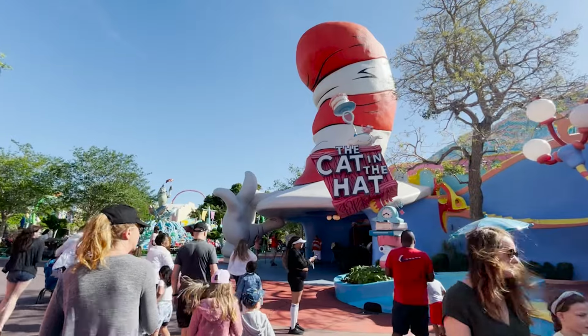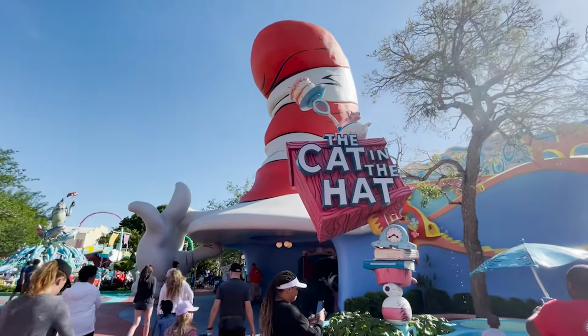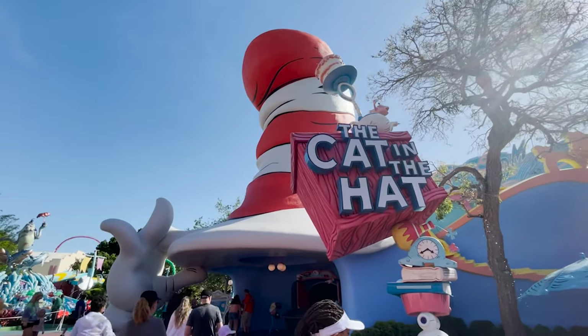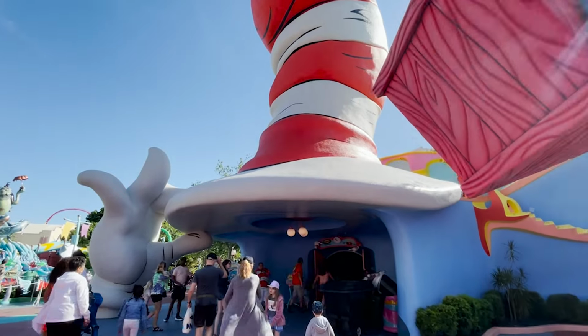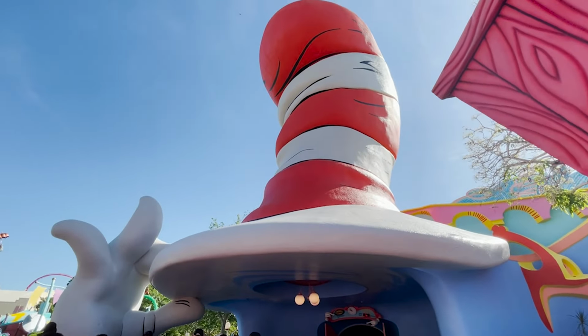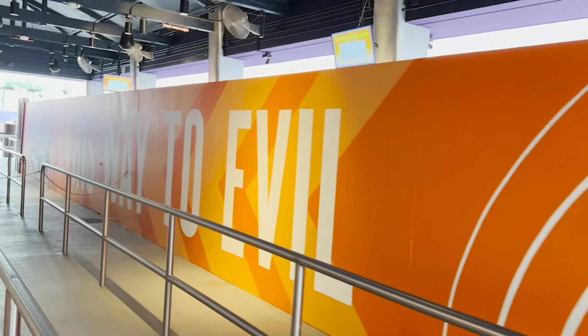Then taking it one step further, when it comes to the Universal Orlando Unlimited Express Pass, we typically find that it's best for families who have multiple days to visit the theme parks, and who have been there one or two times or multiple times, and they just know, these are my favorite rides. Like, we're going to go on the Velocicoaster 10 times today, right? That is typically who we see the Unlimited Express Pass be a good fit for.